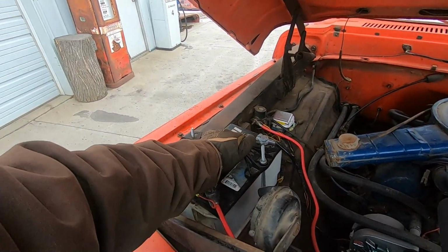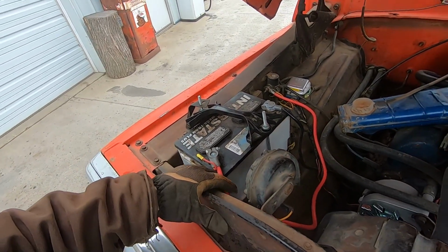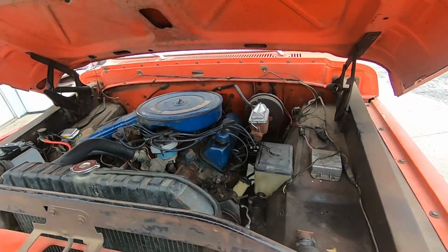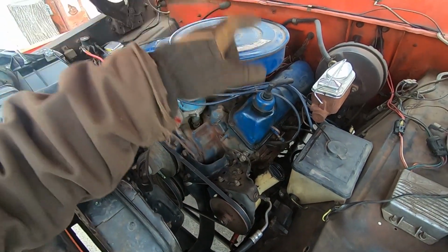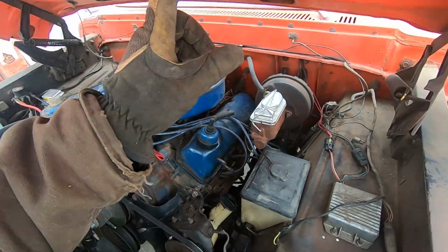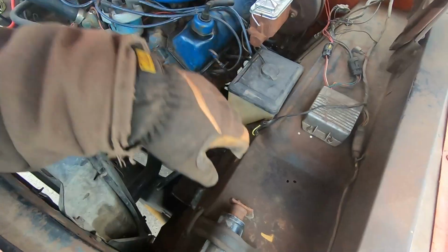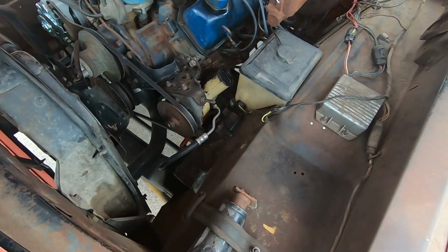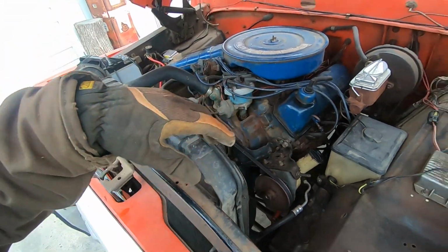Battery hold down, it's there, hasn't fallen out yet. Had to put a new battery cable on it today. That's about it under the hood. It's a factory power steering, power brake setup. I just slid the new master cylinder, like a '78-'79 master cylinder, onto the '71 booster. Got the factory jack in there. I rounded one of those up. New radiator hoses, new belts, a lot of new parts. I'm into this thing kind of deep. It's supposed to be a budget build. Not so much for budget anymore.